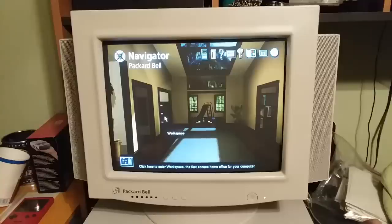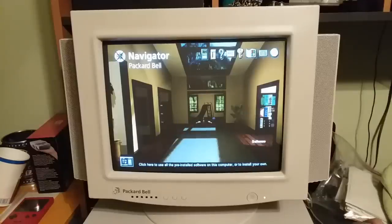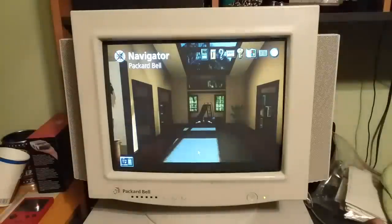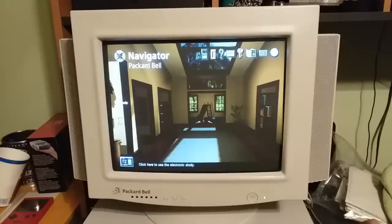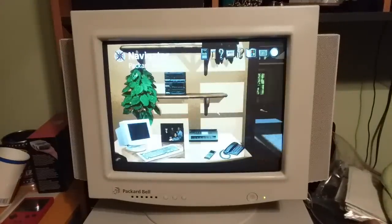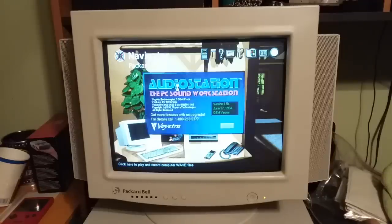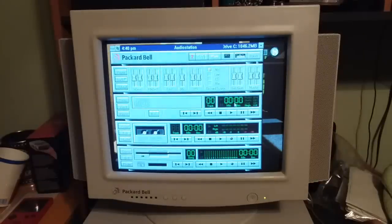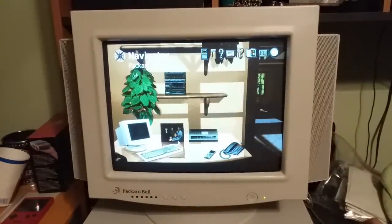And this gives you access to the Learning Center, the Workspace, Kid Space, and the Software Room. And as you can see, the Software Room and all the other rooms just take you to button-based interfaces here. But this is version 2.1, which gives you this nice-looking study room. And that gives you access to your fax machine functions, your audio features, like this right here. And you even get a little Packard Bell monitor right here that takes you back to the 2D menu.